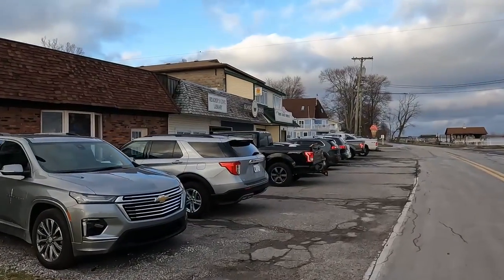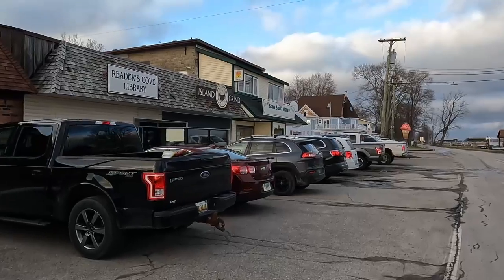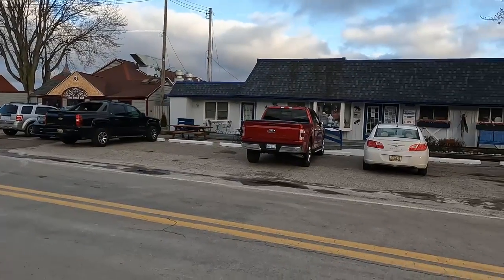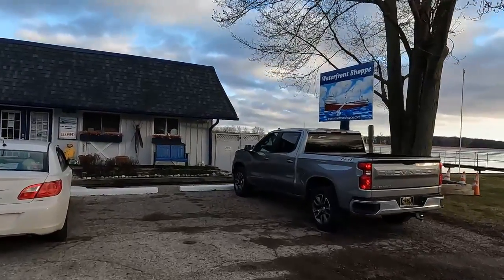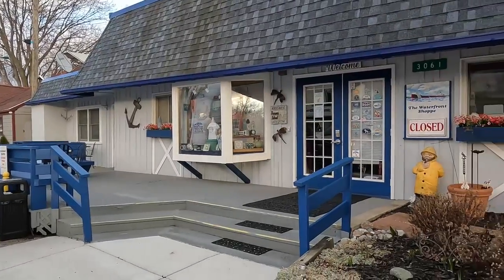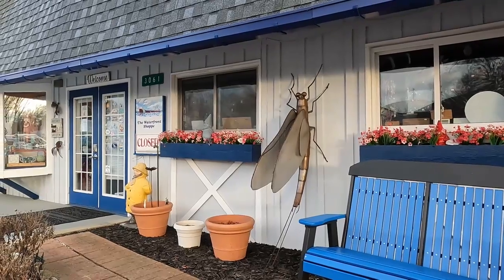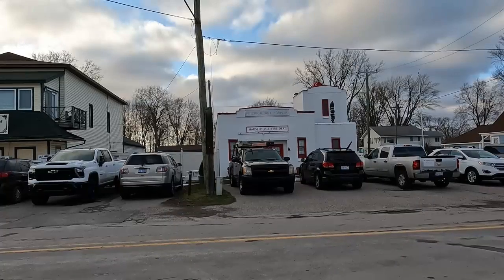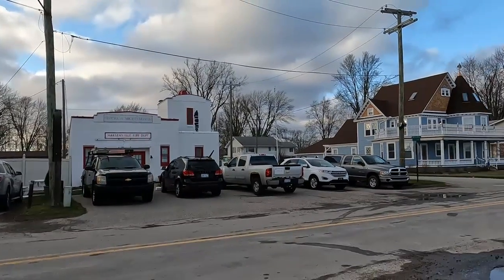There's the Reader's Cove Library, Island Grind, which I'm assuming is coffee. Gotta have your coffee. The Sansuchi Market, where you can get lottery and liquor. Sansuchi Bar, and the Waterfront Shop with a very unique sign. And on the Waterfront Shop is one very large, whatever those are. I don't think that's a dragonfly. And there was the original Harsen's Isle Fire Department, which is now Historical Society Museum. Beautiful old house.